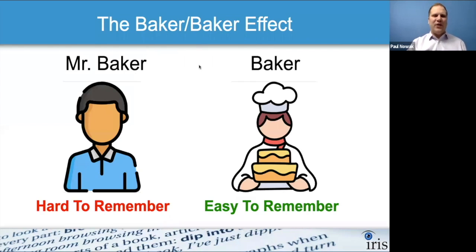You have, in one case, Mr. Baker, hard to remember. In another case, you have a baker, and that's easy to remember. Why is it easy to remember? It's because aren't there a lot of associations to a baker, right?